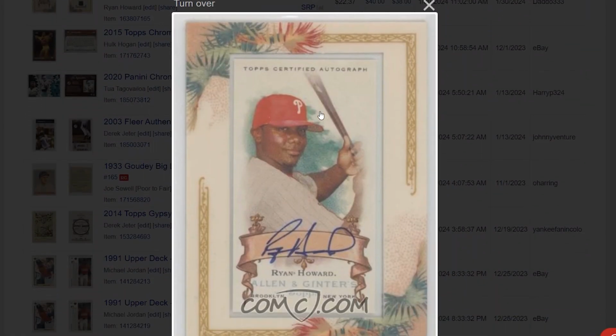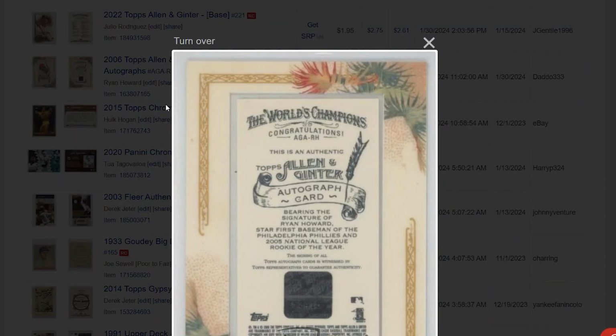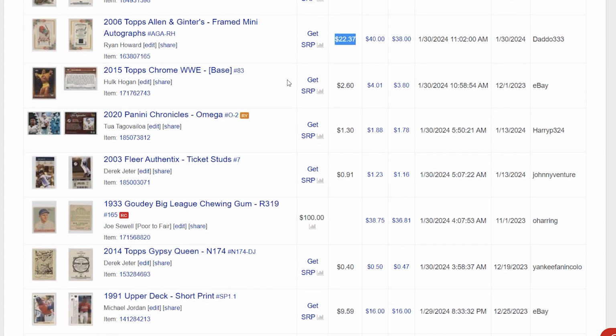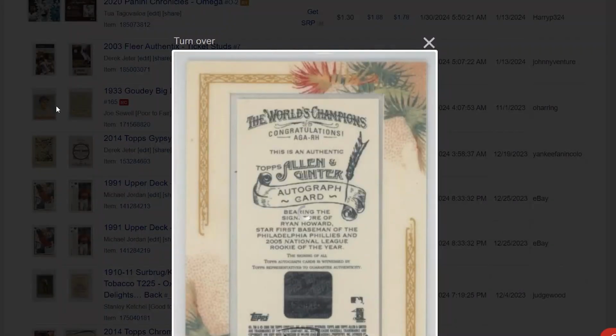It's a first year or second year card of Ryan Howard, but I saw his modern autos for Ginter were going for like $20, and I purchased this for $22, which I thought was cheap for early Howard auto, and sold it for like $38. So same day, can't complain with that. We'll keep going through some of these other ones.